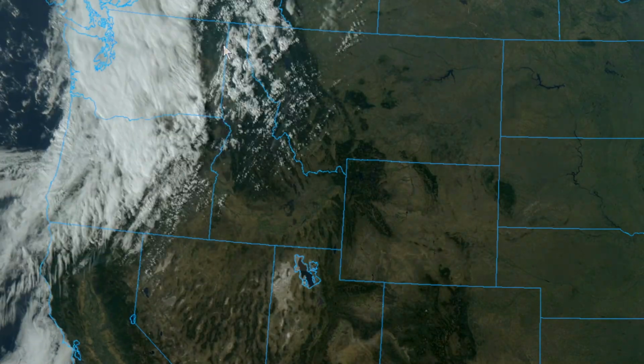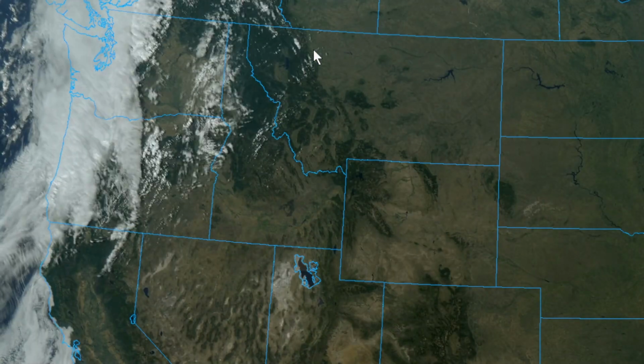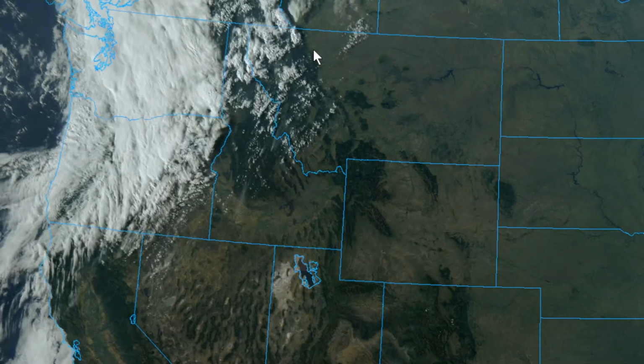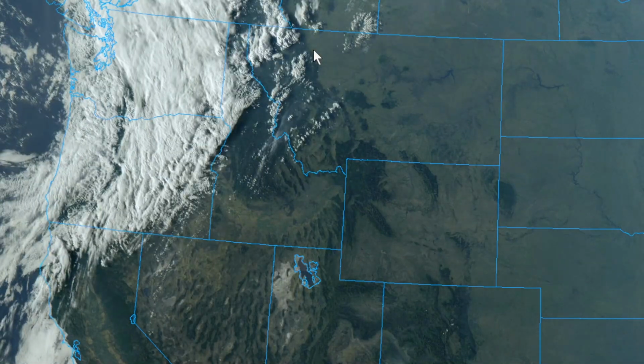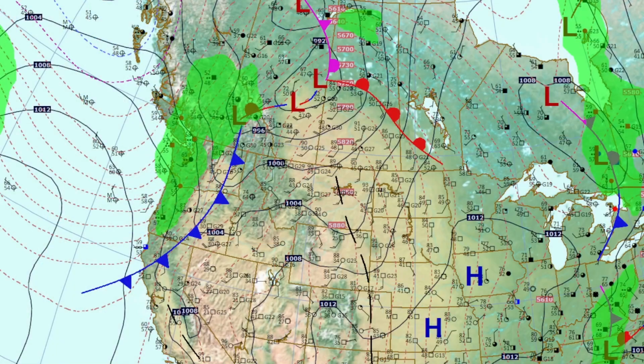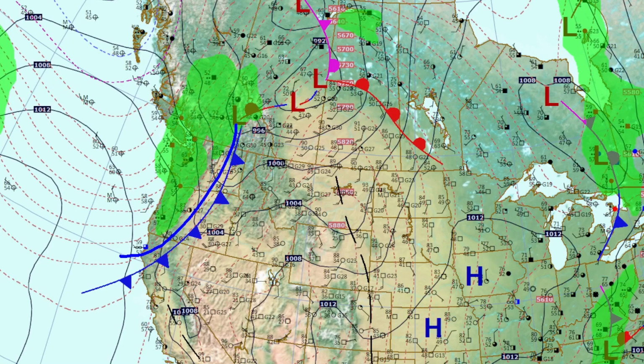A high wind warning overnight into Thursday for northwestern Montana on the eastern slopes of Glacier National Park into the I-25 corridor. North of Great Falls, we could see west winds gusting to 60 miles an hour tomorrow. And there's a look at that mess. We go from the anticyclone on the plains to the lee side troughing, the strong pressure gradients in the northern Rockies, and of course the strong Pacific front.